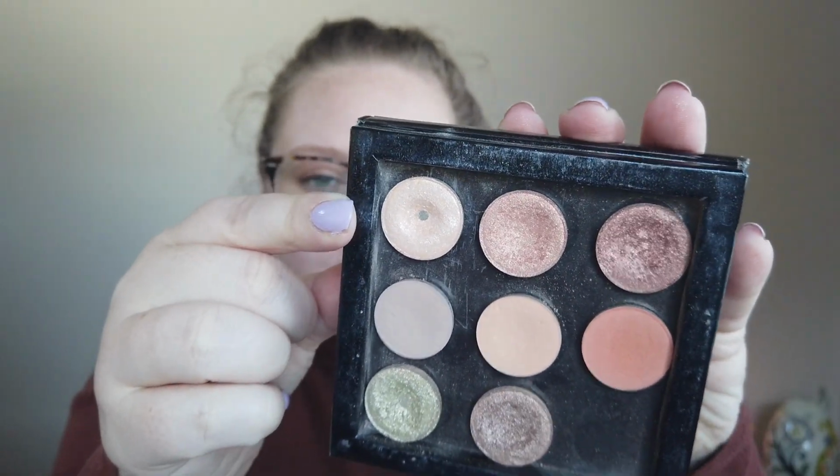So I've used it 8 times. I don't use it every day, but it is beautiful, and it just adds a nice brightness to the inner corner without too much shimmer. It's almost like an iridescent shimmer. I don't really know how to explain it, but it's beautiful.